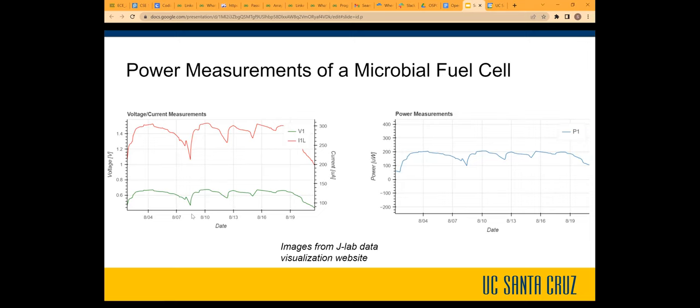So I'd like to take a beat and draw your attention to a phenomenon I personally find fascinating. If everyone can see these spikes in the data as it shoots up and down in terms of power and then falls again, those actually correspond to the MFCs being watered, which has some seriously promising potential for maybe some pulse-based operations.